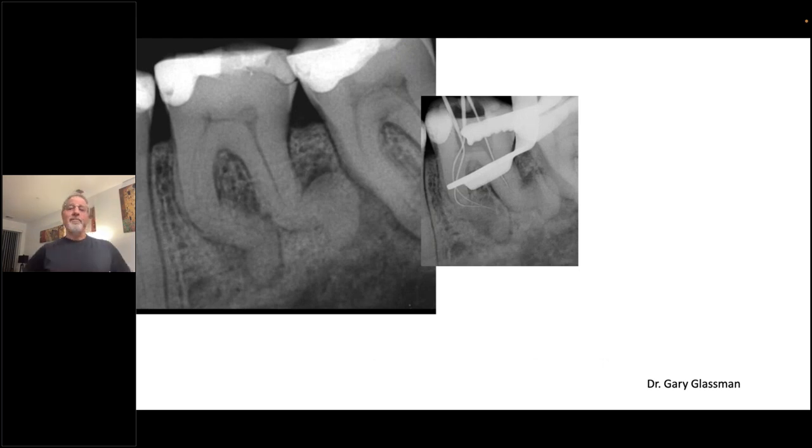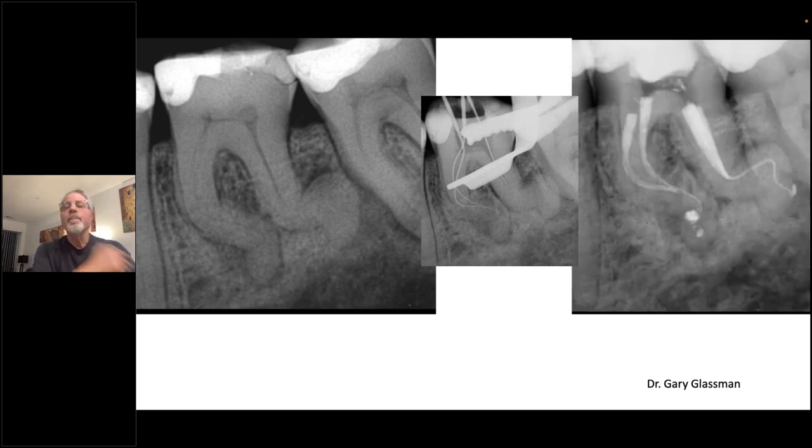This friend of mine, Gary Glassman from Toronto, very well-known guy. This is a case week number 1 with the YSGG laser in his practice. He gets this monstrosity. You see the wire film here, and like that was it. You know, he's extremely talented and extremely experienced endodontist. So he's doing the protocol with the YSGG laser exactly the way I outlined it to you. And this is BC Sealer, obviously.